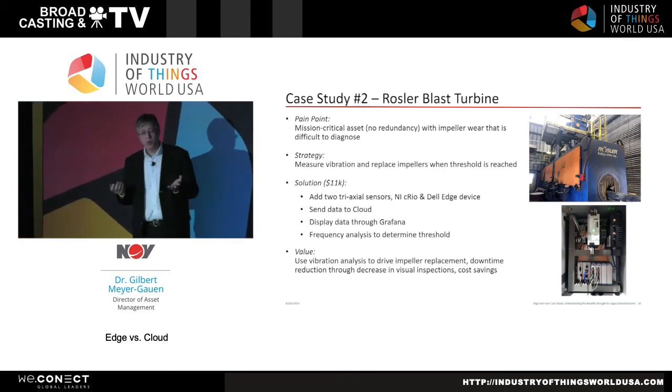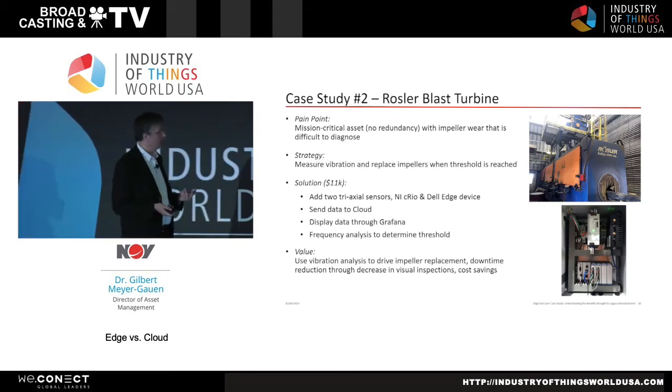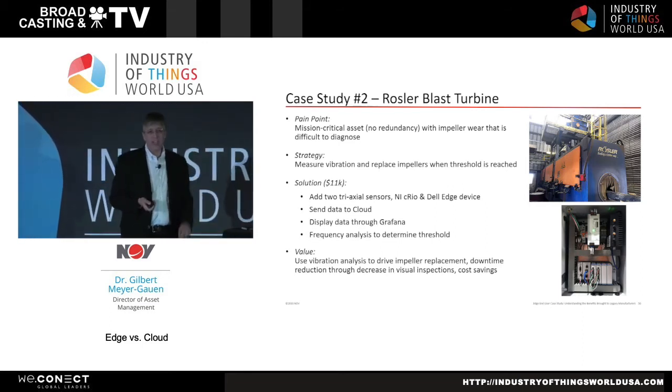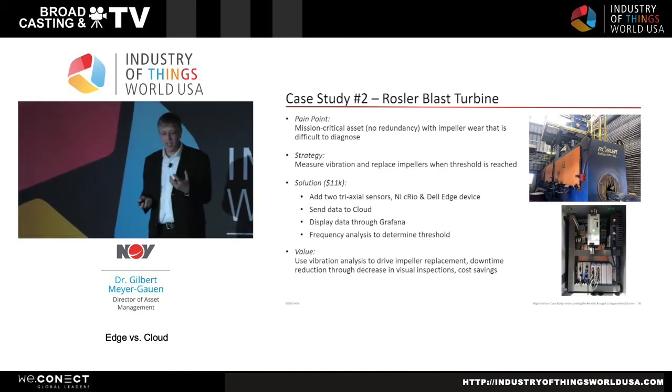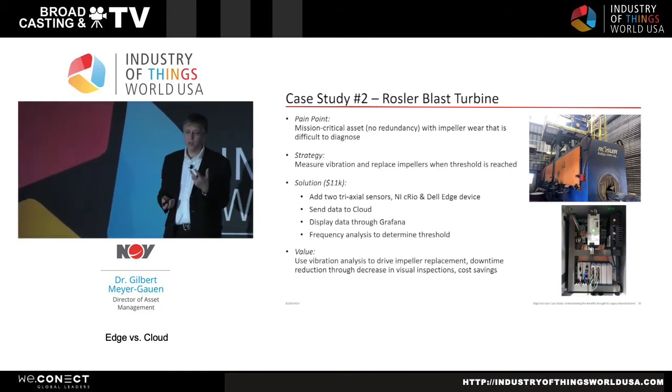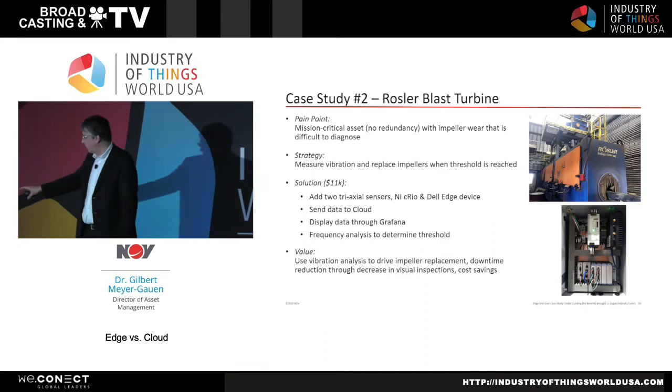Whenever you work with high-frequency data, it gets more expensive, unfortunately. And as you can see, 11K, and the reason is really that the data acquisition device that you can use, you can no longer use these regular PLCs. You have to go much more powerful. And that's what we did in this solution.